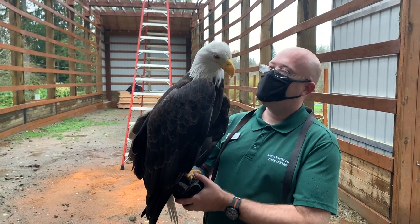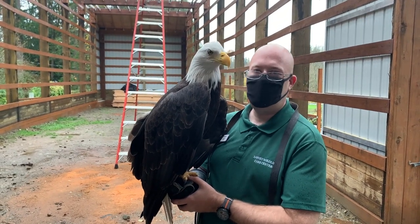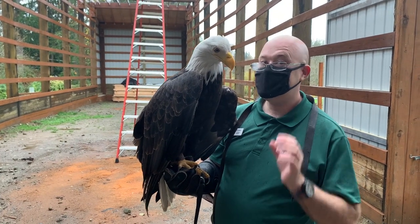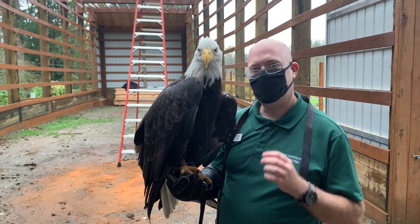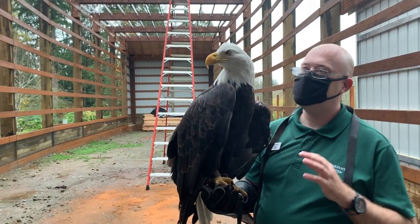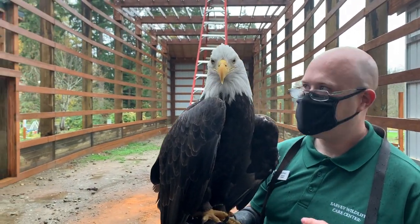Now these guys have approximately a 6 foot wingspan, and Freedom here weighs about 10 and a half to 11 pounds. That is actually smaller than average for a female bald eagle here in Washington State. They will usually get closer to the 11 to 12 pound range.